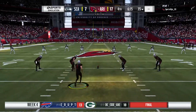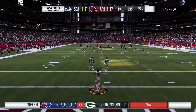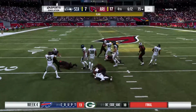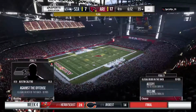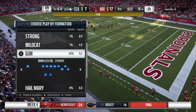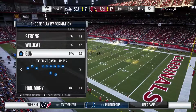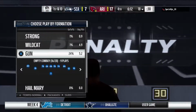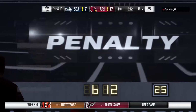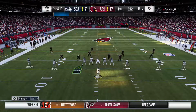Out is the kickoff unit as they run up and send this one away. This is fielded at the goal line. And penalty markers down on the field. And they might be backing up a bit here to start the drive. Wilson and the Seahawks take over now, 1st and 10 at their own 18.